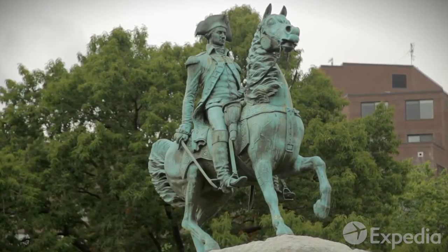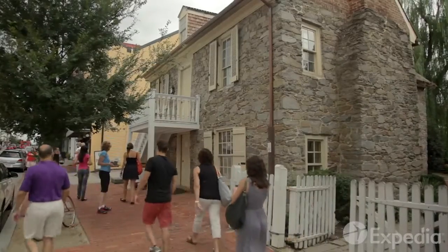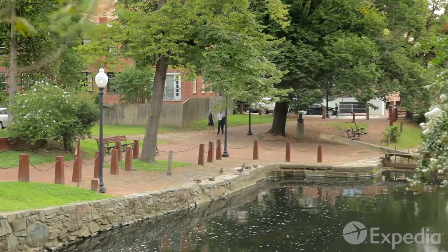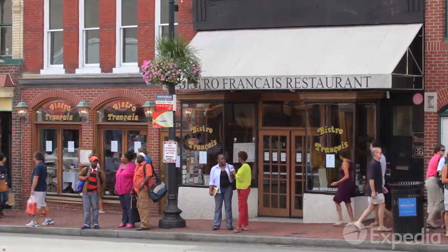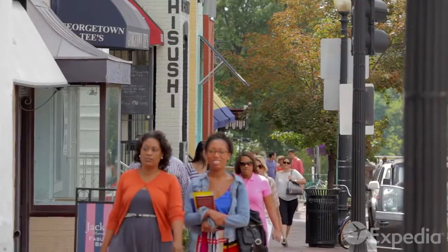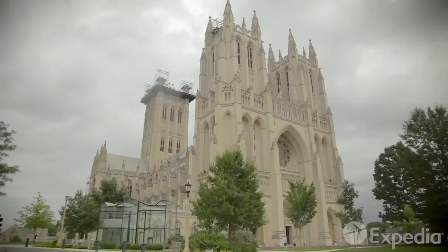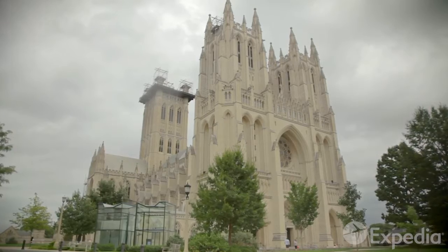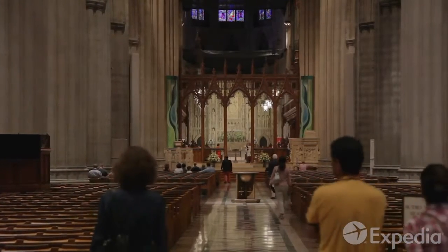Pass Washington Circle to get to Georgetown. With its 18th century buildings, it is the oldest district in D.C., and today, university students give it a lively atmosphere. Wisconsin Avenue and M Street offer many boutique stores and galleries. North from here is the National Cathedral, one of the largest churches in the United States.